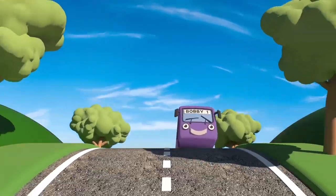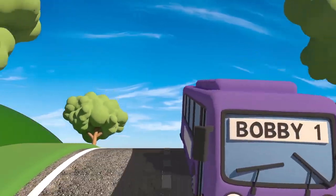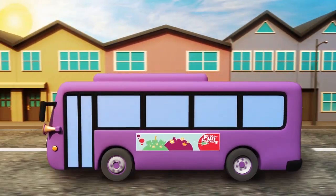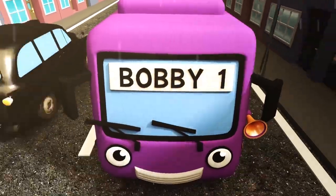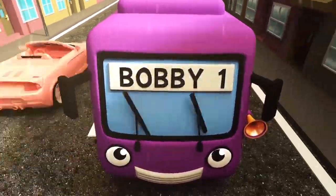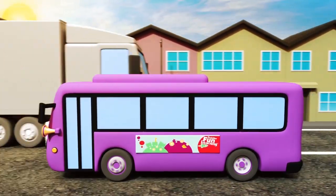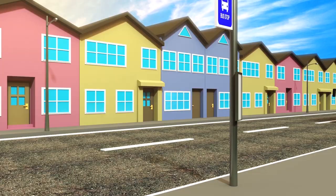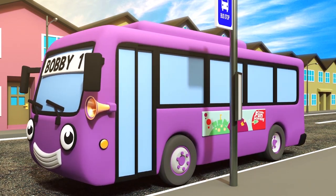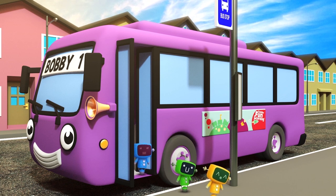The wheels on the bus go round and round, round and round, round and round. The wheels on the bus go round and round all day long. The wipers on the bus go swish, swish, swish. The wipers on the bus go swish, swish, swish all day long. The doors on the bus go open and close, open and close, open and close. The doors on the bus go open and close all day long.